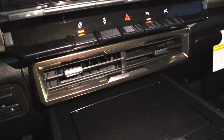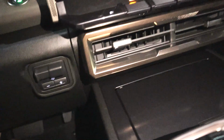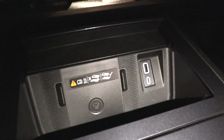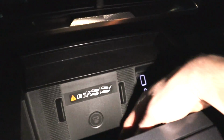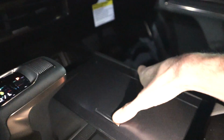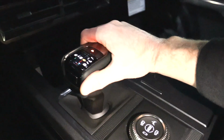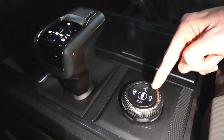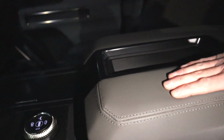Down below that are your air vents, and then to the left of that is your trailer brake controller. And then if you open up this little compartment here, that will reveal your wireless charging pad along with 2 USB ports and a little compartment over here where you can store random goodies. Moving further back, you've got your cup holders, and then this is your typical GMC pickup truck gear selector. Feels really good. And then moving behind this little control panel is your soft armrest over here.